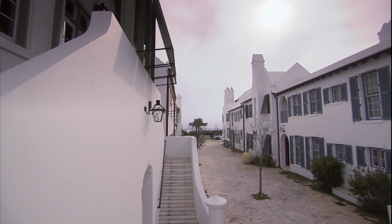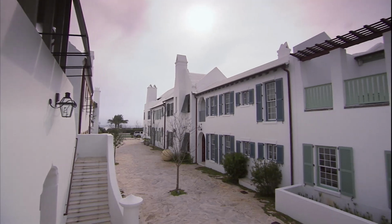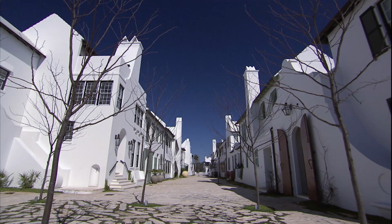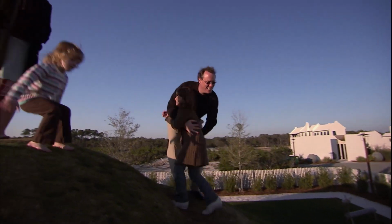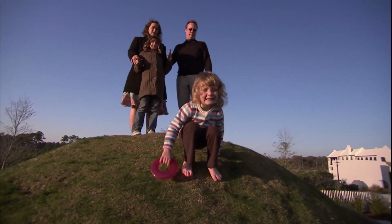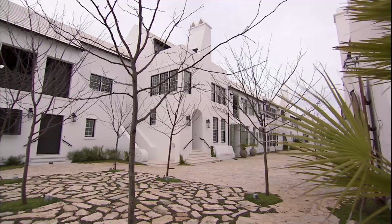And less construction means less harm to the environment. Meet 2 of the architects who helped to design Alice Beach, Eric Voigt and Marianne Curry-Voigt. They live here with their daughters 3-year-old Maya and 7-year-old Ava.